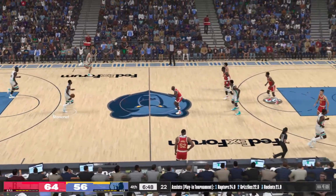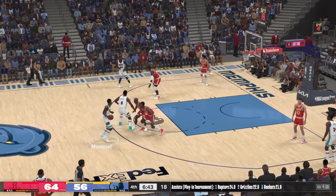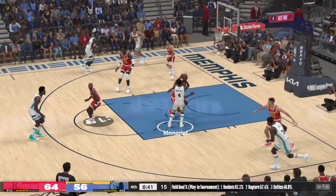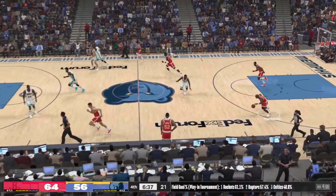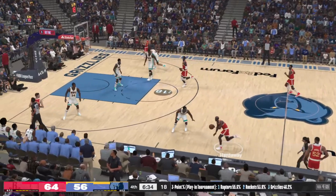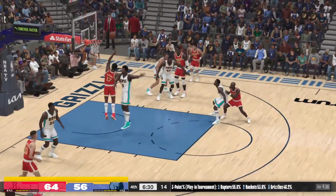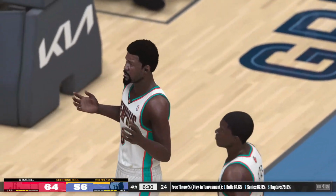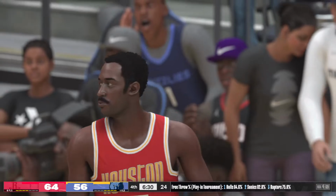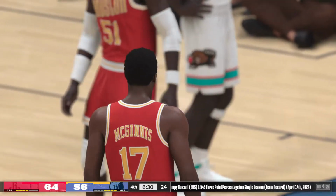Both teams running perimeter-oriented plays that are working. How often do we see this these days? Clubs answering each other from range. Rockets have gone 2 of 3 from the field to get the fourth quarter started. Hardaway passes to McGinnis. And foul on the shot, so he'll get a chance at the line. It's going to be on Bill Russell. Yeah, nice, strong finish there. Nearly a three-point opportunity. 2 shots.